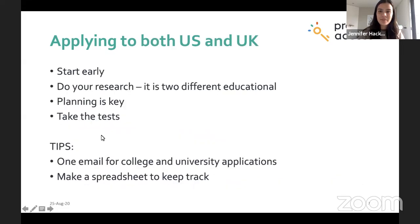Yes, so applying to both the US and the UK, I cannot emphasize this enough: start early. It's so much research that you have to do for both countries. You have to reflect on which kind of institution you want, because the two countries have two different educational systems. The US is 4 years, and the UK is 3 years.